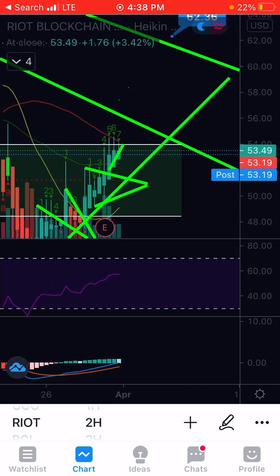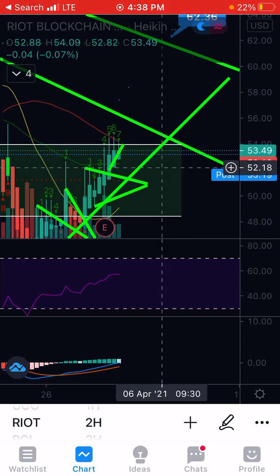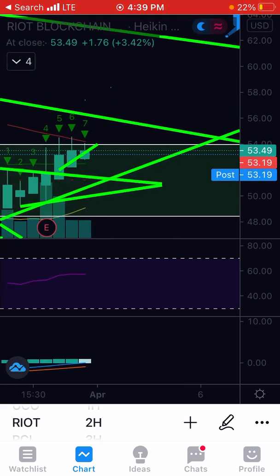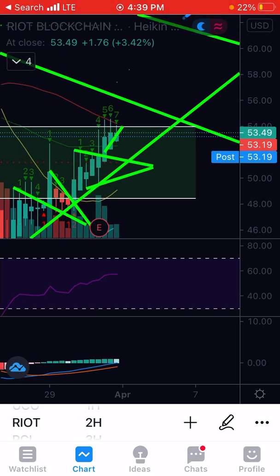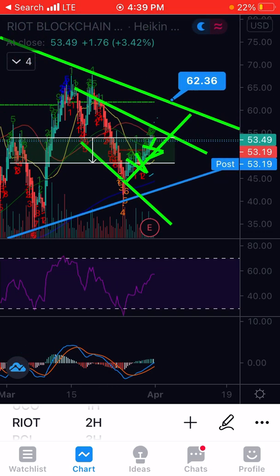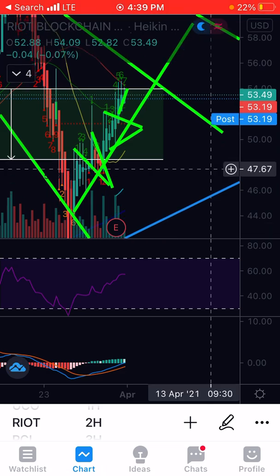On the 2 hour here, we're getting squeezed between this 50 EMA, which is the 54.16, and this 200 EMA, which is 52.46. So, if we decided to come down, we could break that potentially, but 52.51 maybe would be a level that we would want to see continuing to hold here. I know I just threw out like 15 different targets, but I'm just trying to call out some downside potential targets here.